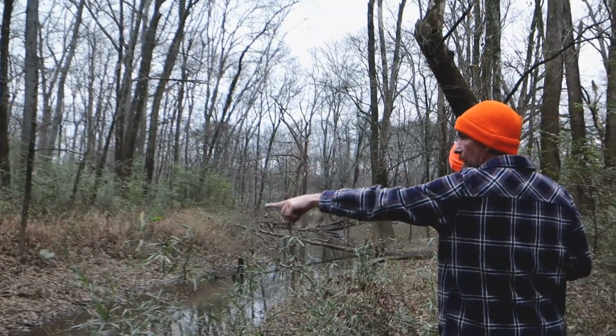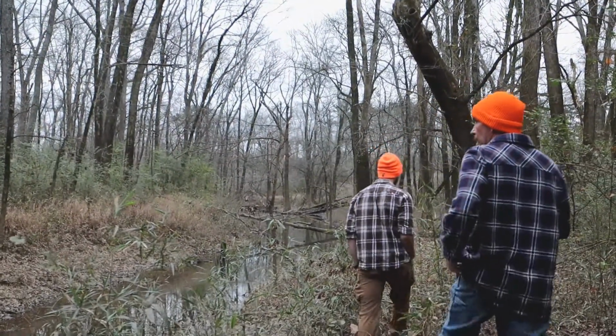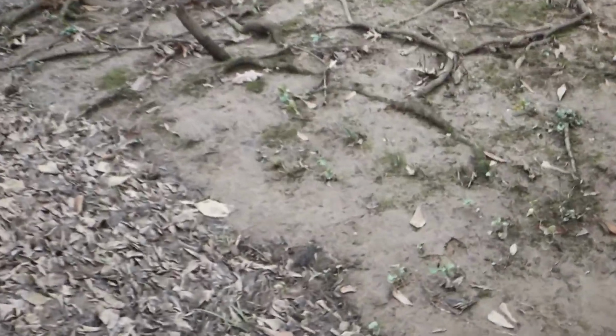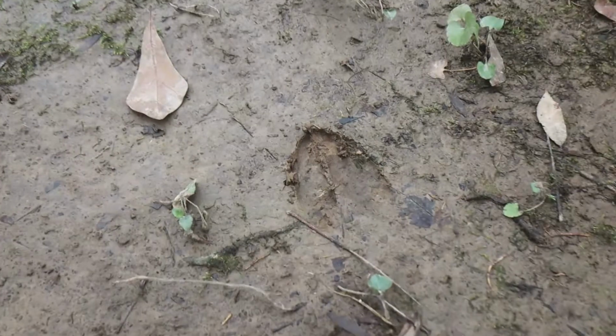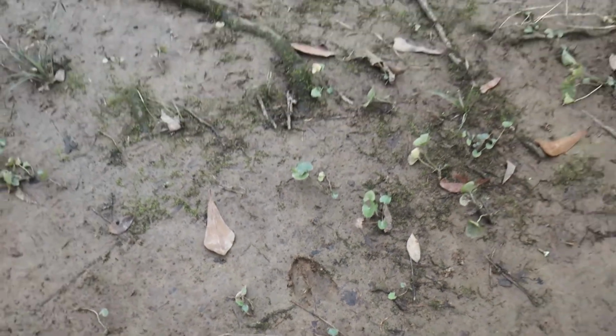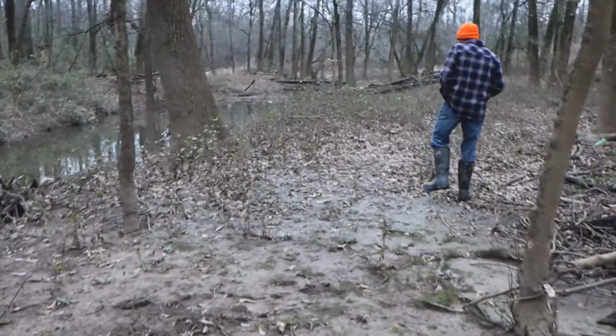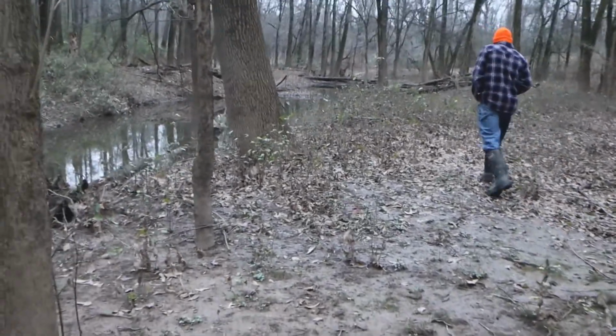Mm-hmm. Yeah. That's absolutely a trail. So they're still down there. Well, I know they're down here. Don't do us much good. Couple tree stands. That's a pretty good size one.